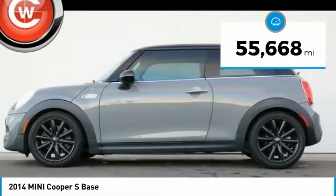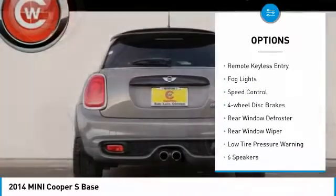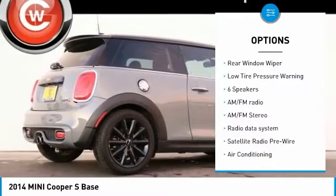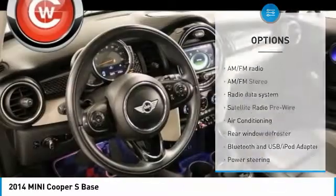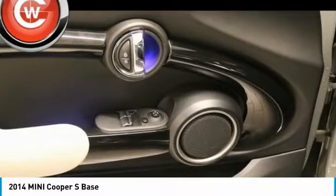Here are some of this vehicle's great options: electronic stability control, brake assist, traction control, remote keyless entry, fog lights, speed control, four-wheel disc brakes, rear window defroster, rear window wiper, low tire pressure warning.